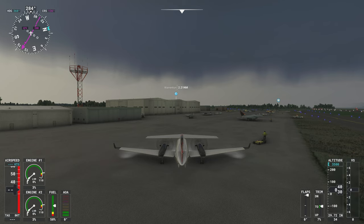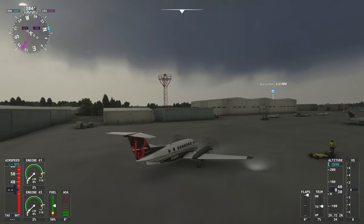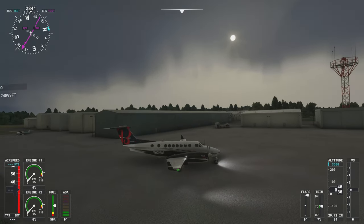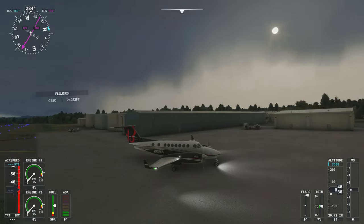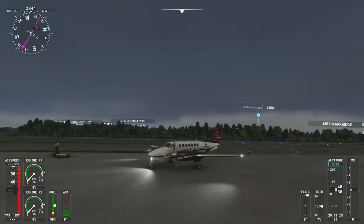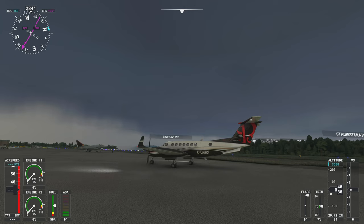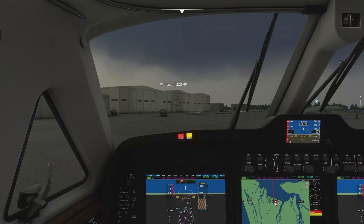Look around a little bit here. Yeah, this is a bright sunny day in Astoria, Oregon. I had all those lights on the whole flight. I should have trimmed those off. Alright, I'm going to switch off the plane.